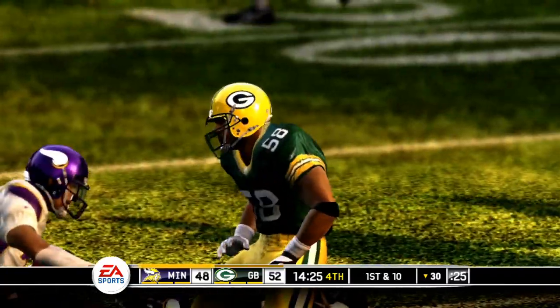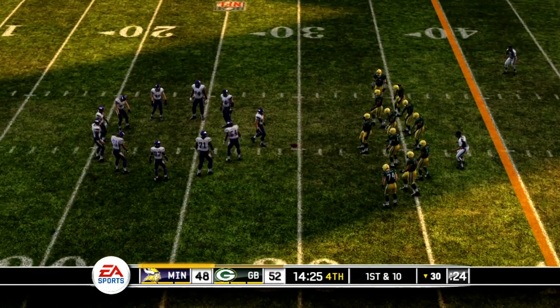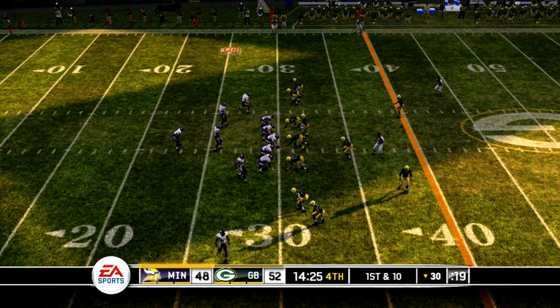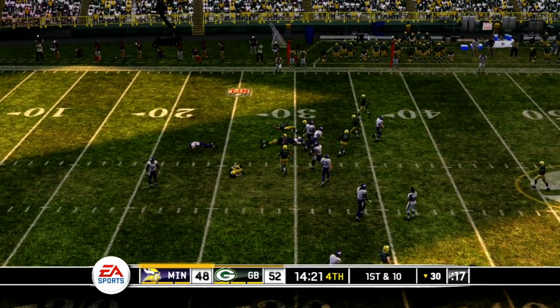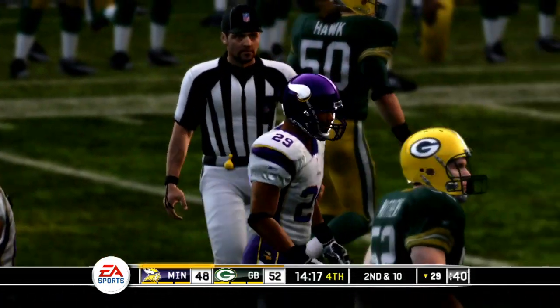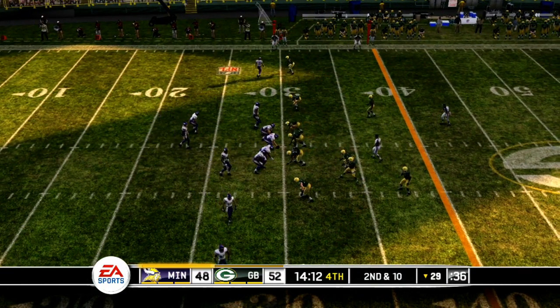They get him at the 30. Let's see if the offense can put something together on this drive. Taylor on the run. Spencer will drop him behind the line at the 29. 2nd and 7 coming up. Ball on the 29.